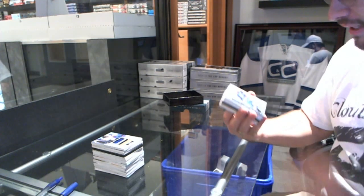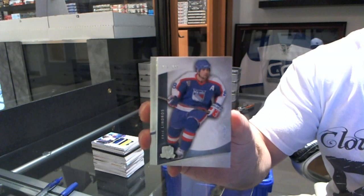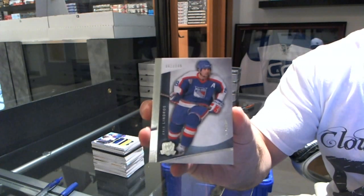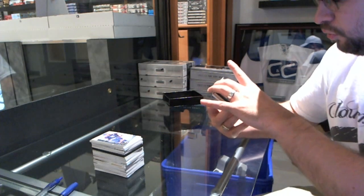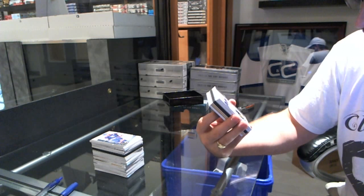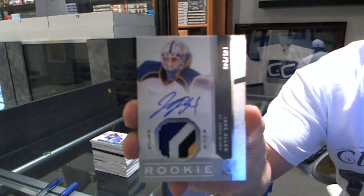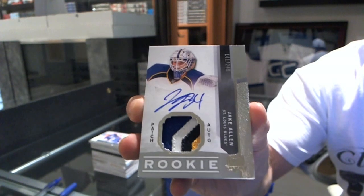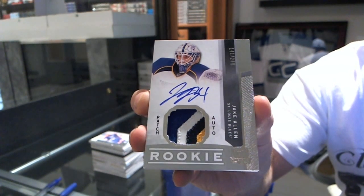For the New York Rangers, number 249, Eric Lindros. Eric Lindros. For the St. Louis Blues, number 249, four-color rookie patch autograph, Jake Allen. Four-color rookie patch auto, Jake Allen.